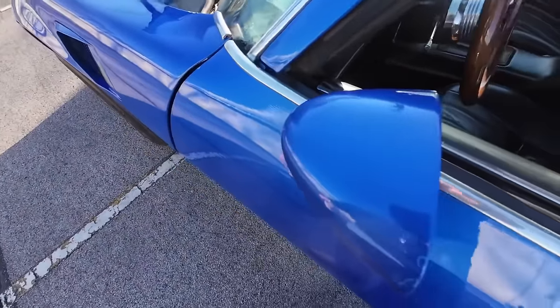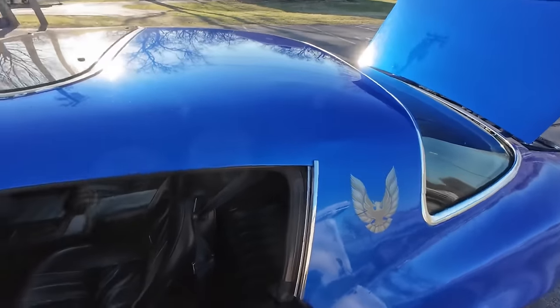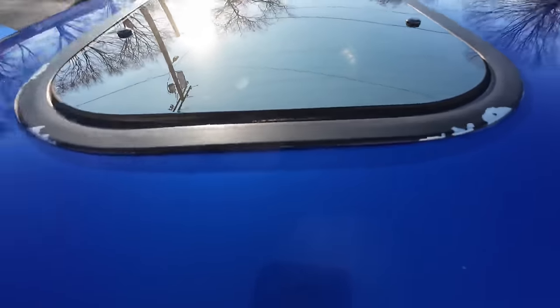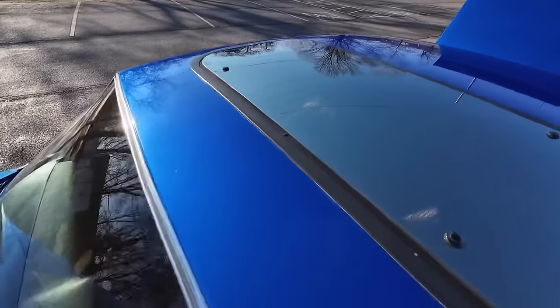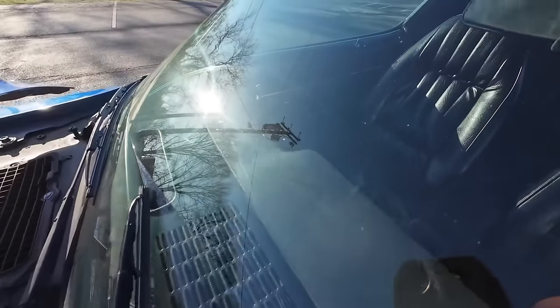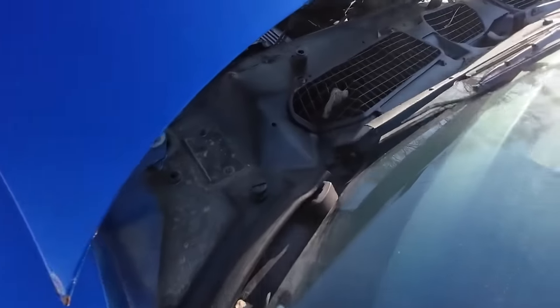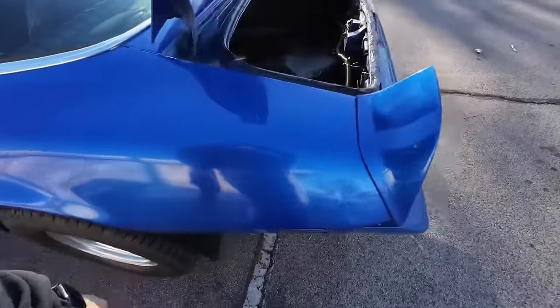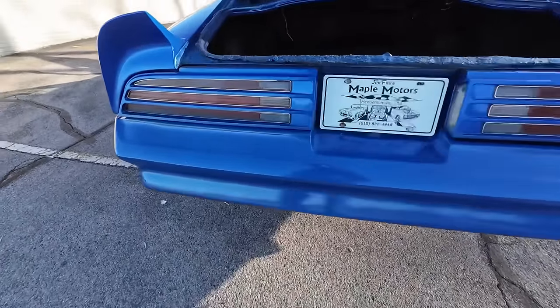Seals look good around the window. You got a dent up top here. Windshield cracked in the corner. Light scratches from the wipers. Chips. A little bit of overspray. Okay, let's go ahead and check out the trunk. Up on the back, there's some chips back here too.